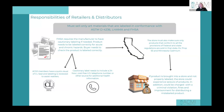So it does need to be marked either by a CL seal with that language or by saying conformance statement and having that language on there, in addition to a 24-hour cost-free USA telephone number that can be called.